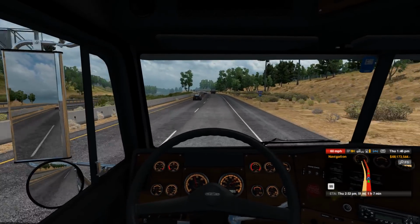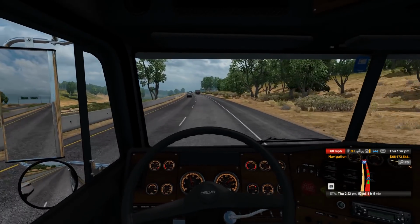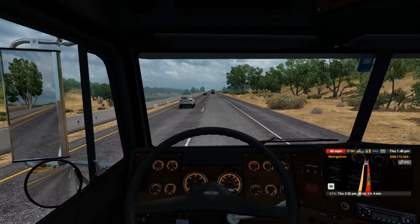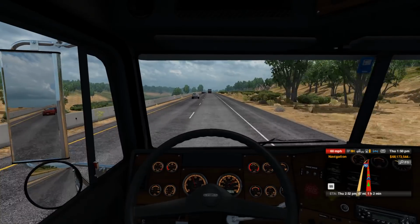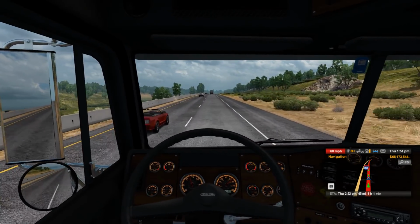The same thing goes with the whole damage stuff. Everyone's like, oh, we want damage, we want collision. Well, you're never going to get that. The majority of the, and he said it right in the stream, manufacturers don't like that. They don't want to see their trucks treated like it would be on GTA. That's not going to happen, guys.